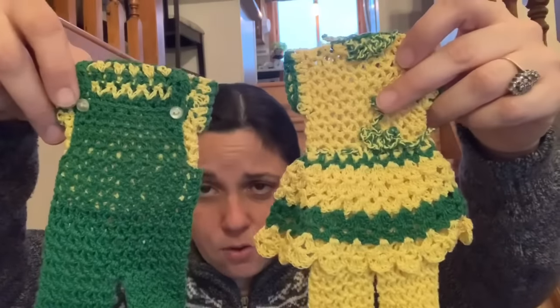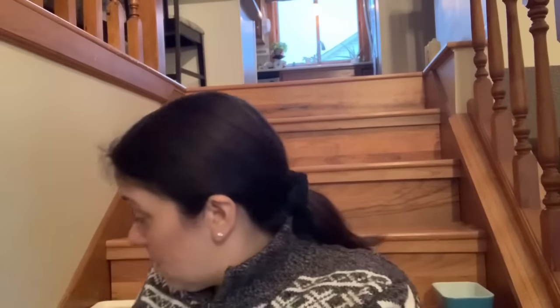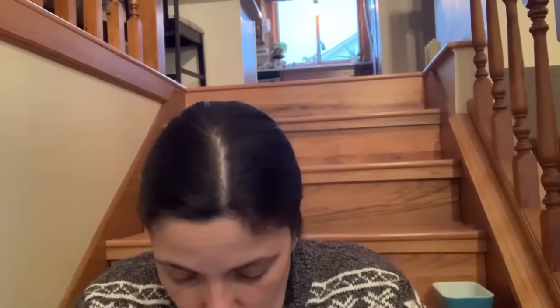What are these? These are so cute. I don't know. Maybe there's some info about it. They look like little crocheted clothing. They're so cute. Yeah, I'll put those out with my St. Patrick's Day. I'm trying to gather, you know, some green things for St. Patrick's Day. All right, and oh, a needle pack.